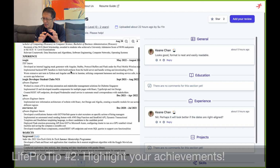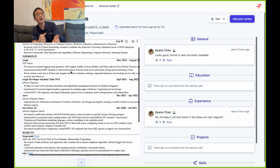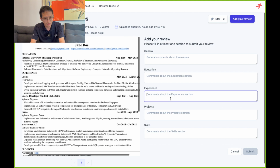Okay, there could be more detail as to what was particularly interesting about building using these RPC handlers, if indeed there's more to it. So let's park that for now. Let's have a further look. I'm going to start adding my review as well.